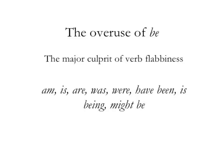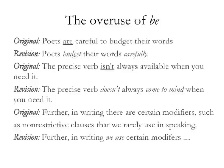The major culprit of verb flabbiness is the overuse of the linking be. Am, is, are, was, were, have been, is being, might be, etc. You might be thinking, hey, didn't we talk about cleft sentences which require the be verb? That's true. What we're looking for is to avoid its overuse, and frequently be verbs do nothing to contribute to sentence rhythm, especially when they're not part of a cleft sentence.